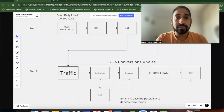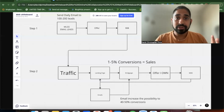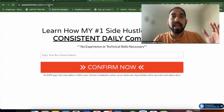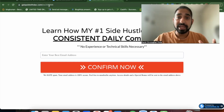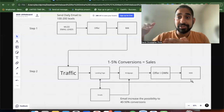One is step 1, which is generating a cash flow, which we're not going to be talking about. And then step 2, which is sending advertising to a landing page. So to a landing page, which is, in my case, this is the landing page. Okay. And you go through the landing page to a sales page or a thank you page, which then takes you to the offer itself. So that's pretty much what I'm doing right here. And that generates me an income.